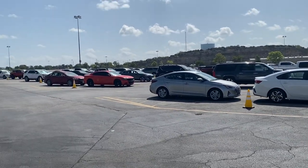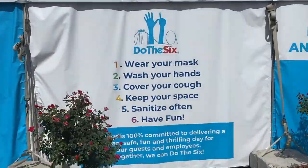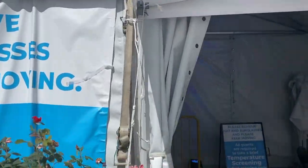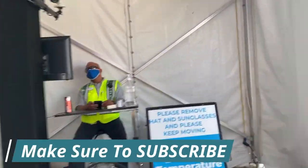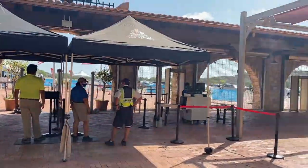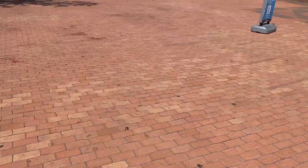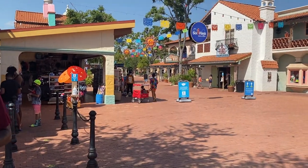Something super cool. There's like no one here. Here we are. Plastered everywhere are the safety measures and instructions. Temperature checks right here. That was insanely easy. The security is a lot easier as well. Six Flags Fiesta Texas. Wow, there is absolutely no one here.